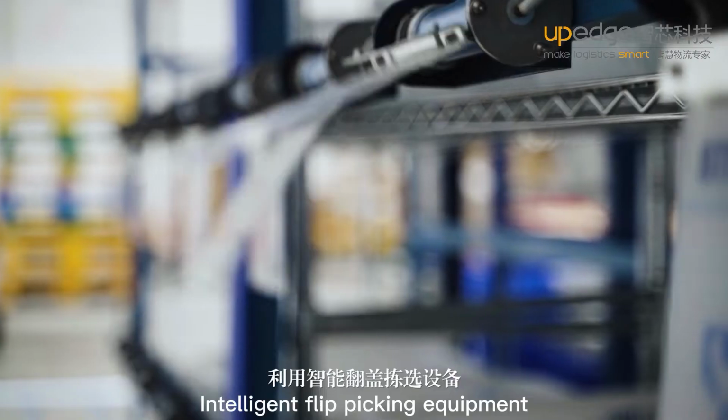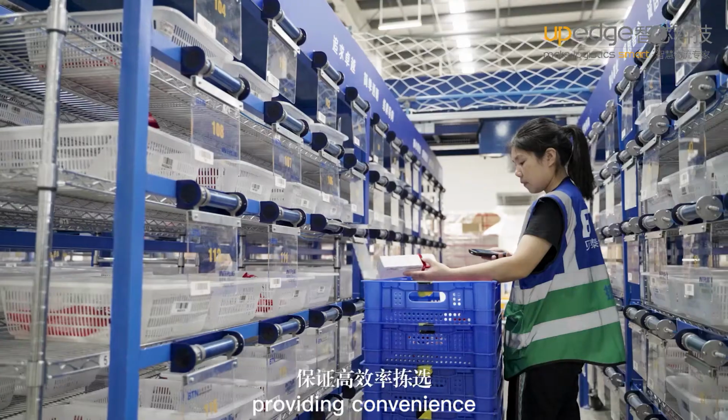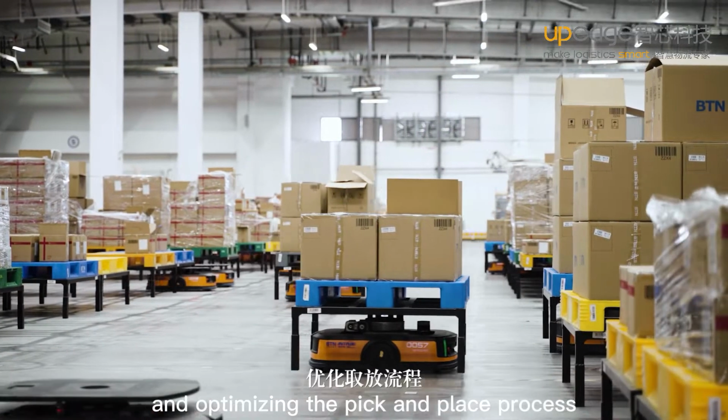Intelligent flip picking equipment can meet the demands of business changes and error-proof, ensuring efficient picking, providing convenience for warehousing operations, and optimizing the pick and place process.